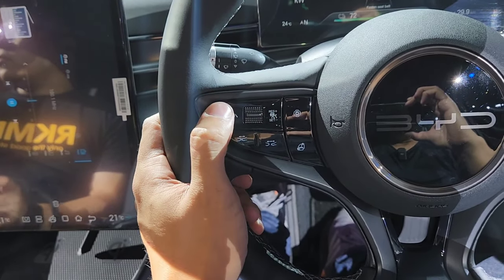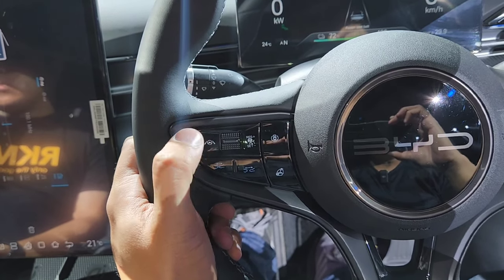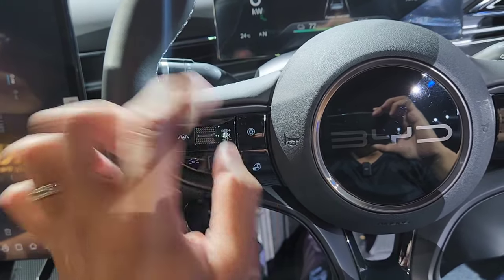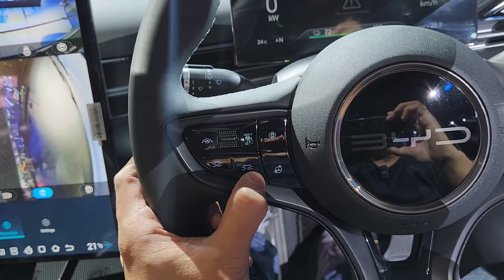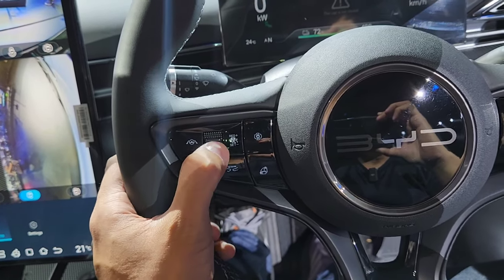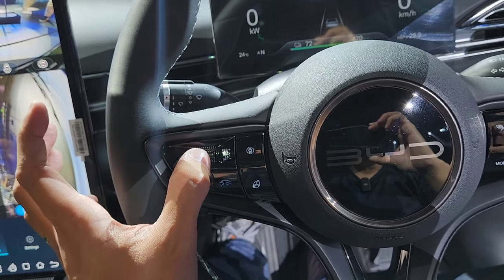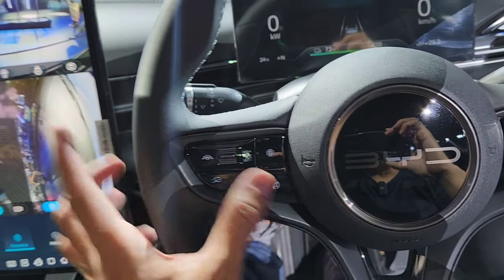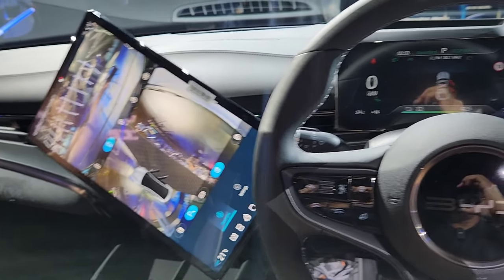These are all physical buttons. So you can see this is to activate the lane keep assist, all right? And then this, I believe, would be activating all the safety systems or the camera. And then this is to adjust your distance between the car in front and you. This is to set your cruise control and also increase or reduce speed. This one would rotate the screen. Okay, you press this and then it rotates the screen.